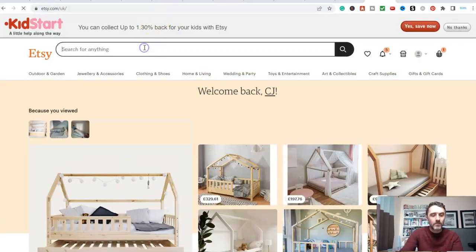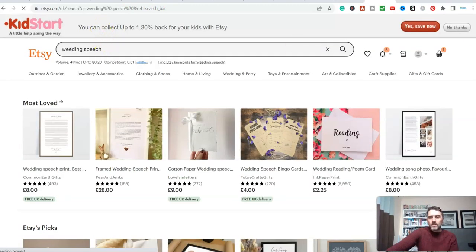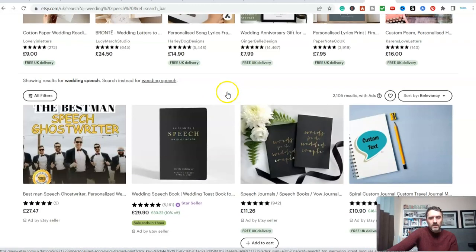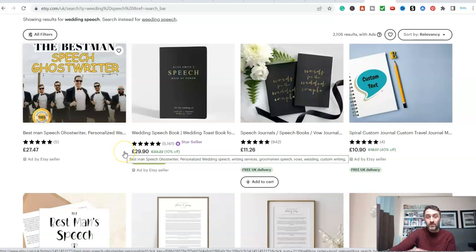So let's go and type in here, I'm going to type in wedding speech. Let me get rid of that. Let's scroll down here. So, is anyone offering this? The best speech ghostwriter. So look, best man speech ghostwriter, personalized custom writing. So there's another opportunity. You could even go ahead and list your services over on Fiverr.